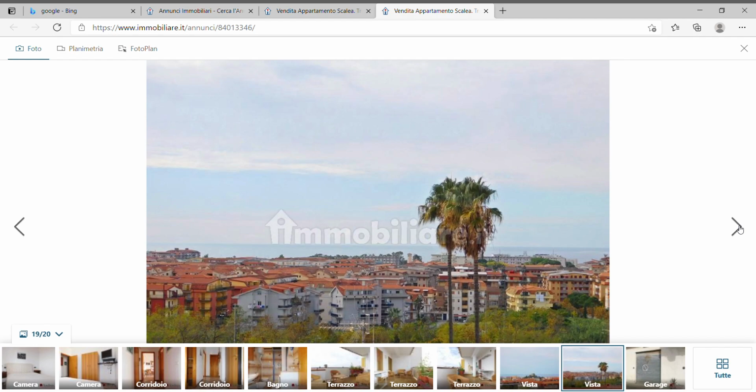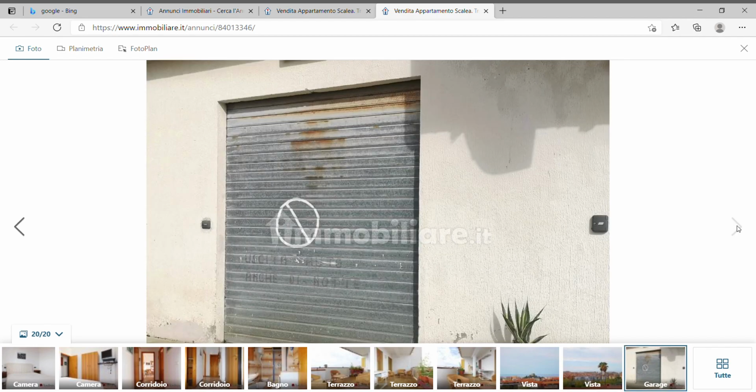But this one has an added bonus, you actually get a garage as well with this property. So it just really defies belief, doesn't it, that you can get such a cheap apartment and get a garage and a sea view with a nice long balcony.